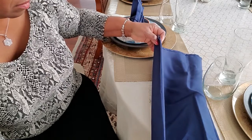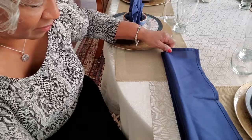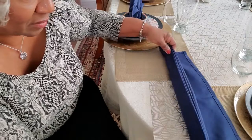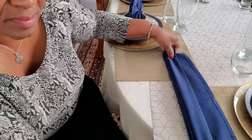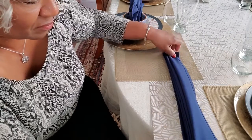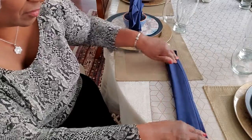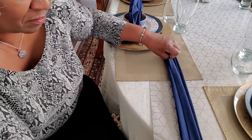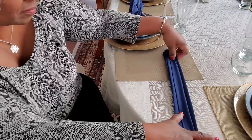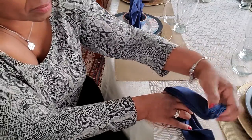From there, we started to add in the napkins. Now, what we did with the napkins was to fold the napkins in an accordion style, and then we placed them into each of the bowls that was on the table in a fan style by folding them just a little bit at the bottom. And you'll see that we ran out of the little bowls, and so we used these little cups that went with the set that we're using.